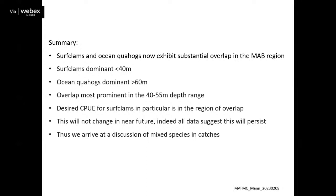And the nature of the minor component of the catch is not that it's just a few percent, it's actually more than that. And if you're looking for the desired CPUE or LPUE, depending on whether you call it catch per unit effort or landings per unit effort, for surf clams in particular, it is in this region of overlap.